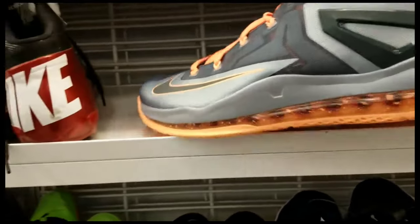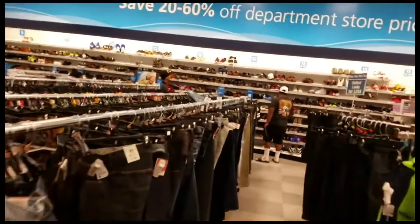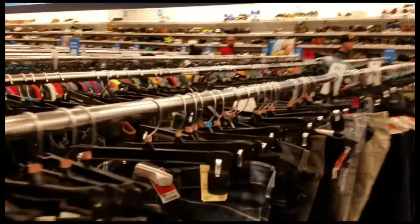Yeah, I think so. These are dead stock, they're never worn, so let's see. As you can see, this Ross is lit. They got so much here. This Ross is huge. Let me know if you guys got a Ross like this in your city, because this is the biggest one I've been to so far.